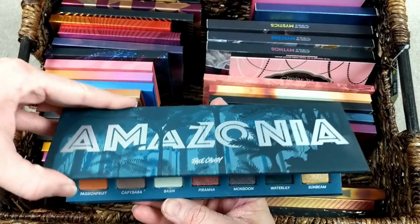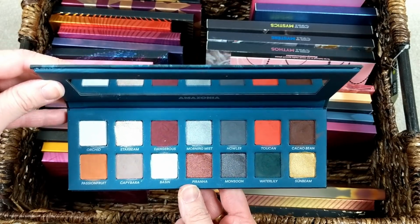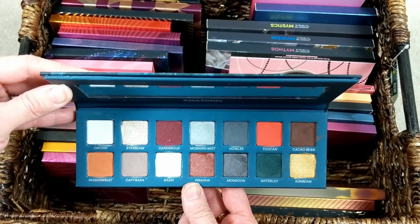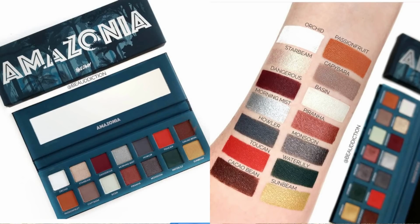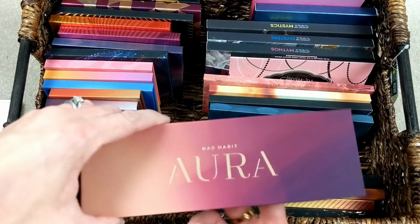These actually come together in a bundle on Shop Hush, or you can buy them separately. But if you buy the bundle, it saves you a little bit of money. This one is gorgeous as well. It has a lot of cool tones in here, as well as a few warm tones. Just beautiful. And like I said, these are my favorite of the Face Candy palettes, I think, because they're a little more unique.